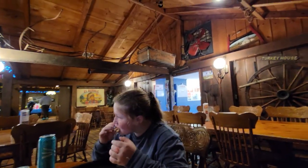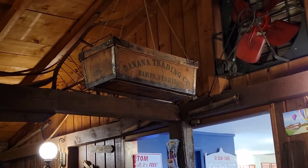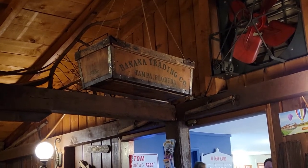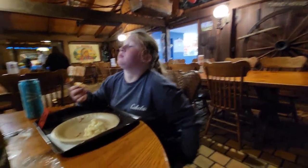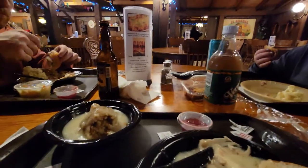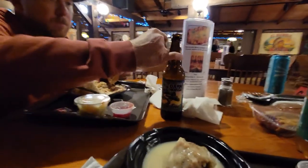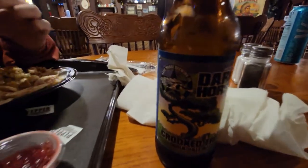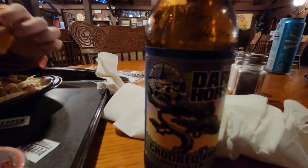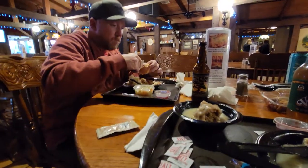And coincidentally, we're looking at property in Florida, and what do you know? Tampa, Florida. Got our Michigan-made drinks, Vernors and Dark Horse, which is made here in Marshall, locally owned. Well, it was locally owned, and I think they sold it to a larger brewery. It's made right here, though. But it's made here local. Maybe someday we'll go out there and have lunch.